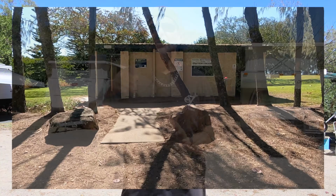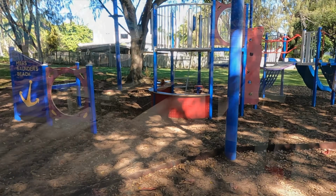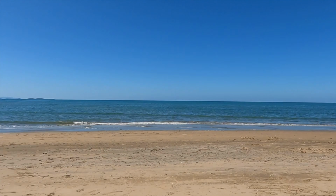But I'm looking around here, you've got, like I said, the toilets, the picnic areas, playgrounds here, and you've got the beach, which is fantastic. Look, the shops are around 20 k's away, so if you need to do some shopping, do your shopping first before you get out here. But it is a fantastic little site to come to.